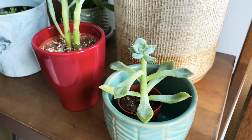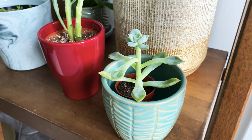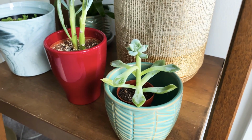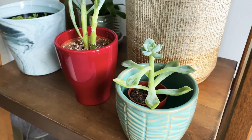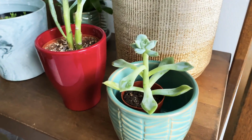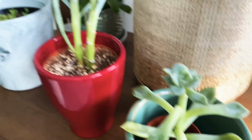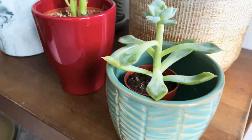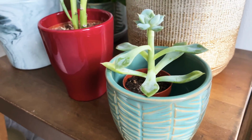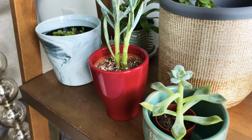This little succulent here, I don't know the name of it. If anyone recognizes it, please comment down below. I've tried for the life of me to figure out what the name of this thing is. Have no clue, but it seems to be doing okay. I like the little powdery blue tips. It's kind of similar to this one, the color. It's really pretty and it seems to be coming along, but you know, it's just kind of there, chilling, nameless.